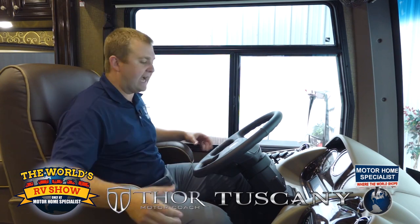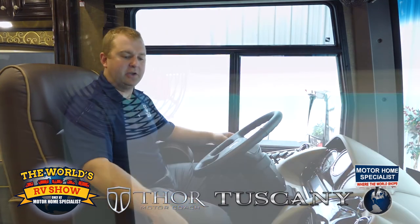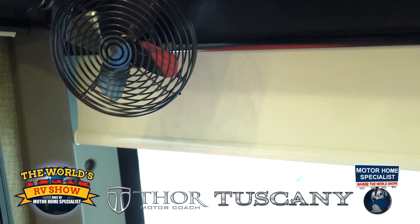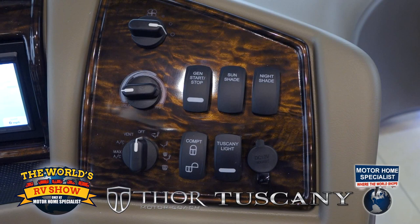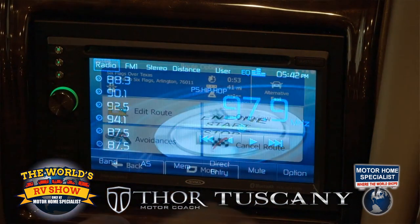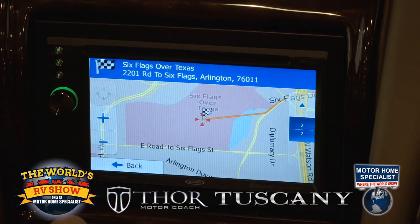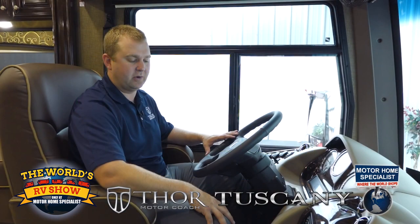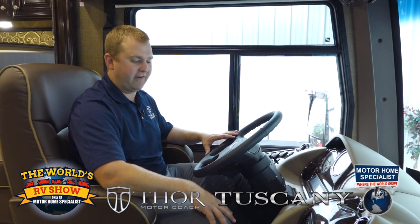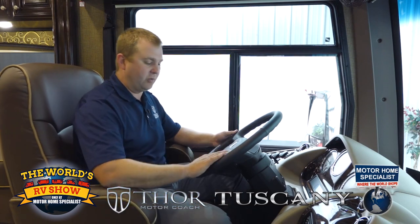And then, this dash has been designed very ergonomically, so everything's at a fingertip's reach, whether it be the sun shades that you're going to drop up and down, your Tuscany light switch, which you can turn on or off, all your air conditioning controls, your GPS integrated dash radio is right here. Navigation's already set on it, so you're going to be able to know exactly where you're going. It's set up and designed to make sure that you're going to be able to find whatever destination. The smart wheel, you have your windshield wiper controls.